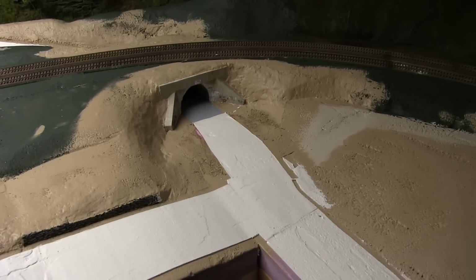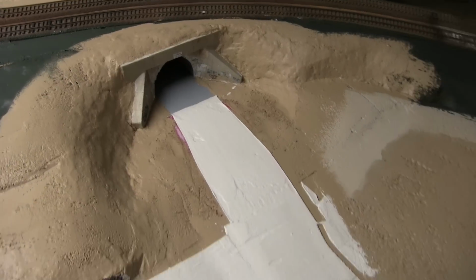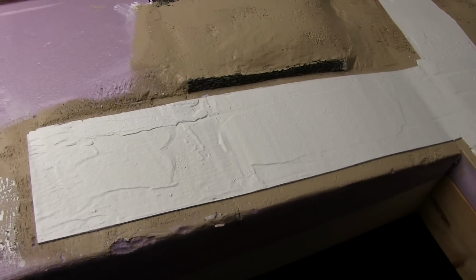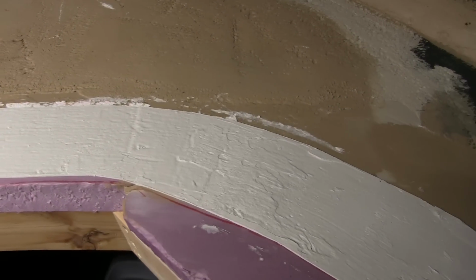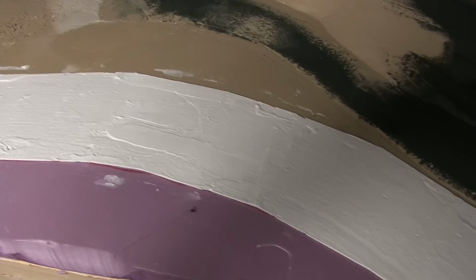Alright, this shows the road. Got it in here, a little bit of smoothing. It needs to be sanded quite a bit. It's a little bit rough, and even for Pennsylvania roads, it's probably a little bit too rough. Not that our roads are great here in PA.